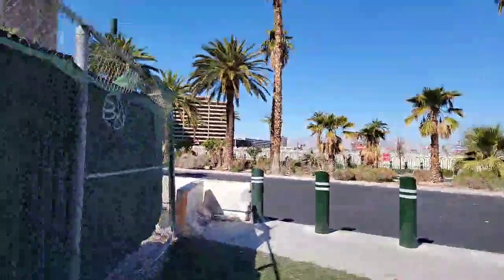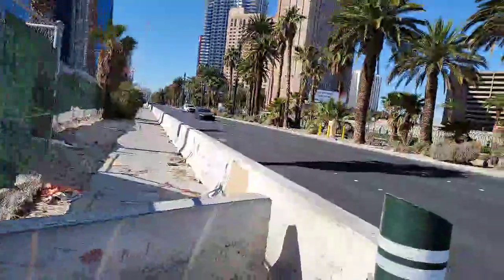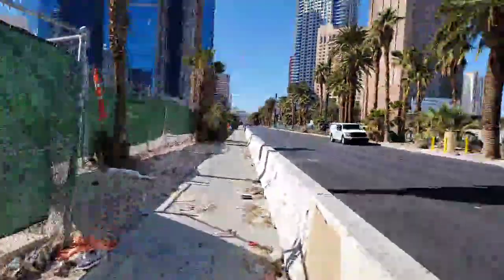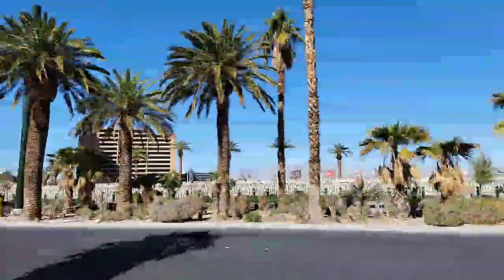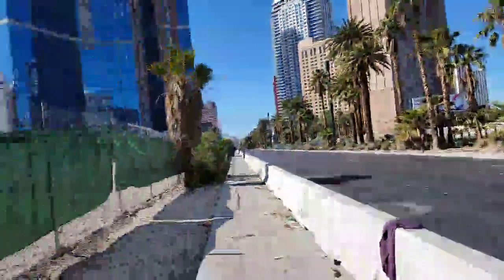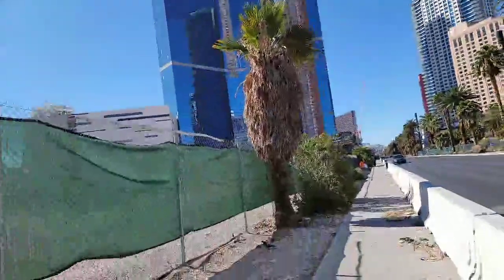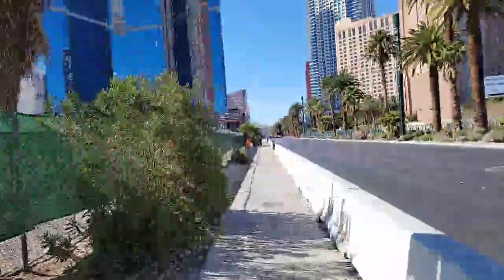Let's see if they got me blocked off where I can't walk over here now. You can't even use the sidewalk. What do they expect you to do? I'm going over this. They got a barrier right here, a concrete barrier. I guess they don't want you walking over here, but what the heck? You can't cross the road because there's a big gate in the middle of the palm trees. So you're kind of stuck doing what I did, or walk out in traffic, and I ain't doing that. There's some crazy drivers here, man.